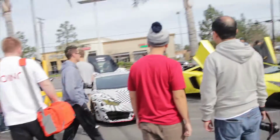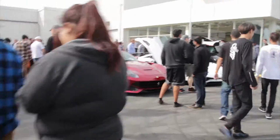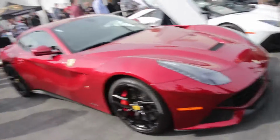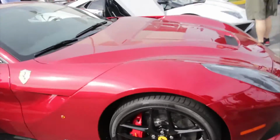So you know how yesterday we were talking about the 812? Yeah. This is my dream car right here, Charlie. Oh my god, look at this red. Look at this red. It looks like the inside of Jeff's car a little bit. Like that kind of red.